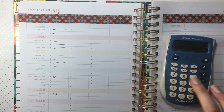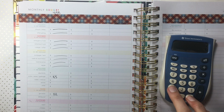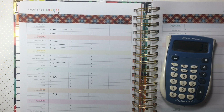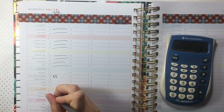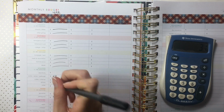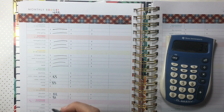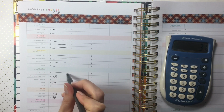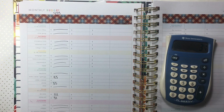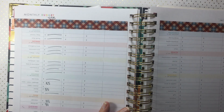I also spent $55 on my water delivery service. This was supposed to be covered in last month's expenses, but I think the payment got rejected for some reason, I think it was an old card. So we had to pay it manually at the start of this month. I also went through to pay my phone bill for the end of the month.